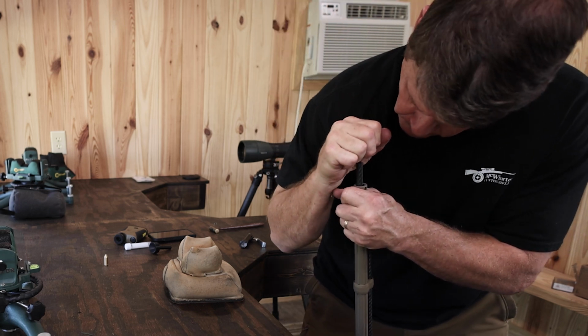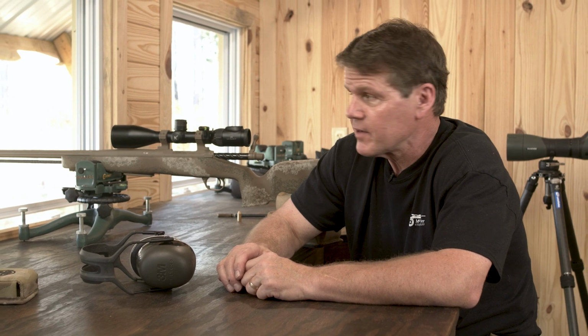Well, Western Kentucky, 2 days from now. We're going to be leaving tomorrow. I've shot this gun quite a bit, but going to shoot it again. We might have some long shooting up there.